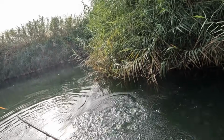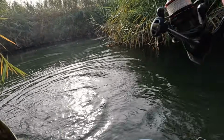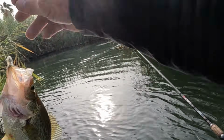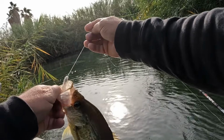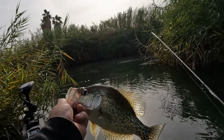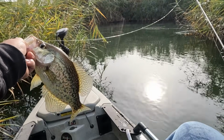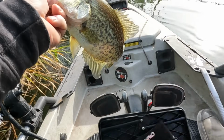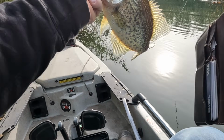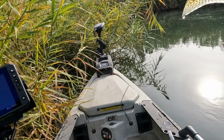Oh my God, look at this crappie. Hookup baits catch everything. Nice, big old crappie. Get a picture of that too. Oh great, here comes a boat.